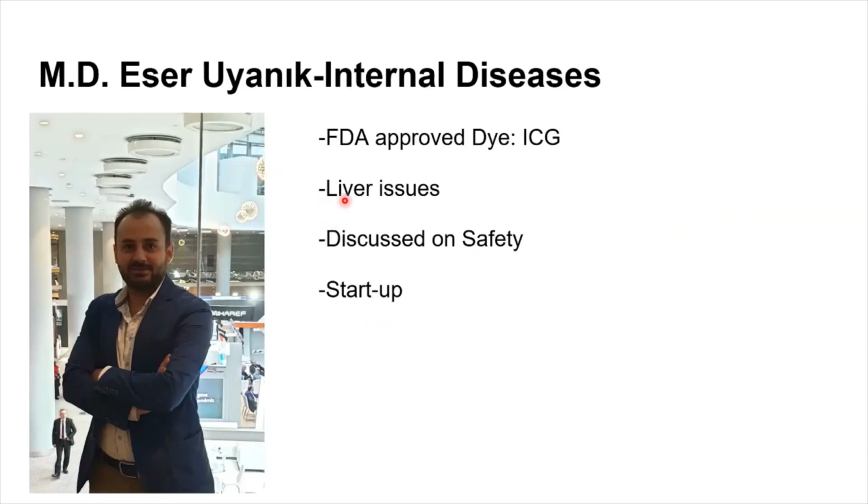We discussed this idea with MD Esaryanik, as he also suggested it to us after we talked with him. He also said that we can use an FDA-approved drug such as ICG. We also discussed the safety aspects, and he said that if we can create a proof of concept with yeast and E. coli about lasing, then he thinks that these biolasing structures can be used in many other ways, such as this liver project. He also informed us about creating a startup in Turkey, so we have also included this in our future plans, so that we can create a startup by using the big grants in Turkey.